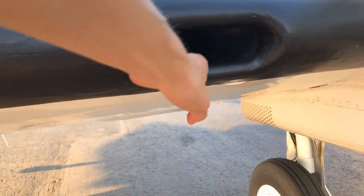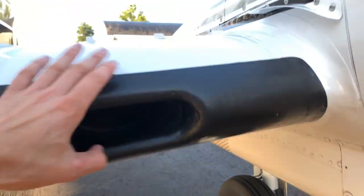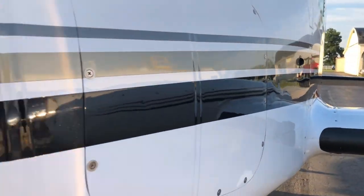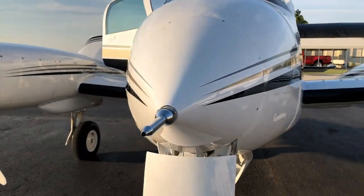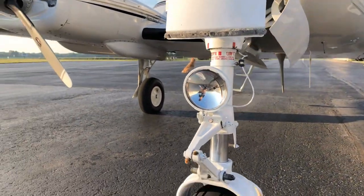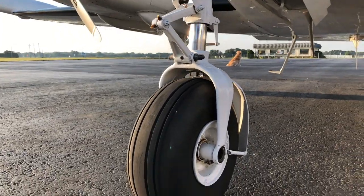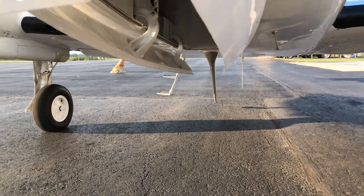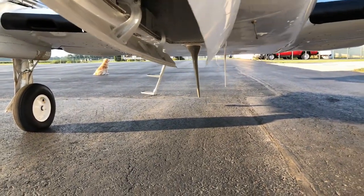Make sure our air intake is clear here and all our vortex generators are on the inner wing section. Then we come to the nose. We check the pitot tube is clear, no obstructions. We check our nose strut, make sure there's pressure in it and our tire is good. And then we also take a look in the nose wheel well here. Again, no obstructions.